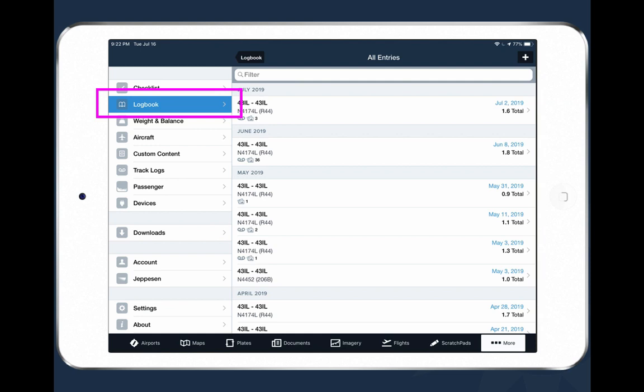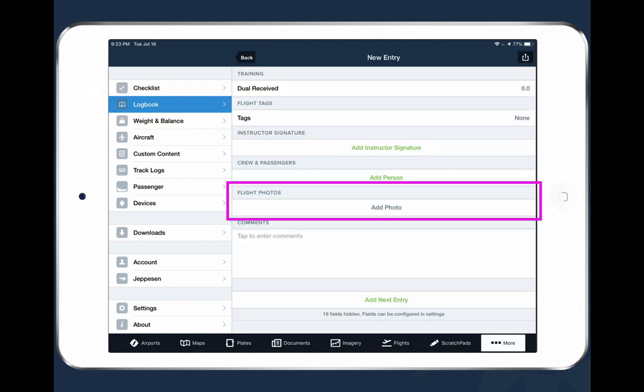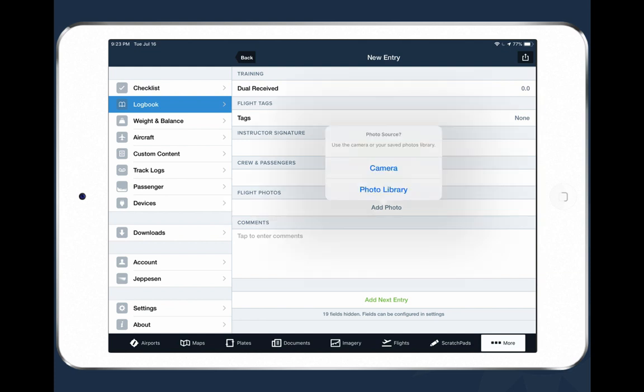These are all the entries that I have in mind. And I can create a new entry. And there's a new section, Add Photo. If I tap on that, I can take a new photo with the camera, or I can select some photos that I've already taken by browsing my photo library.